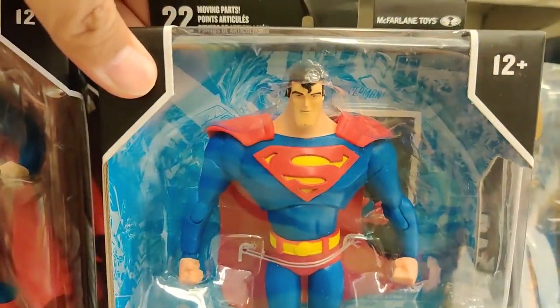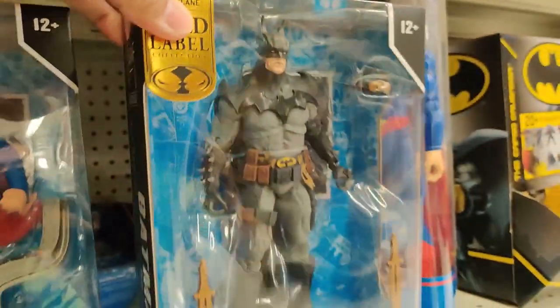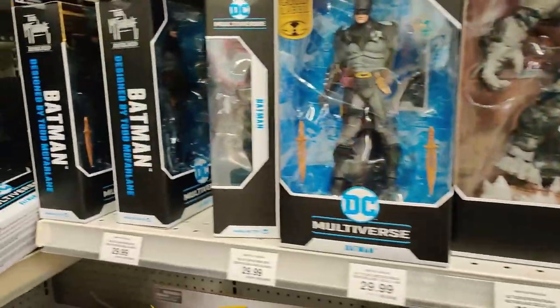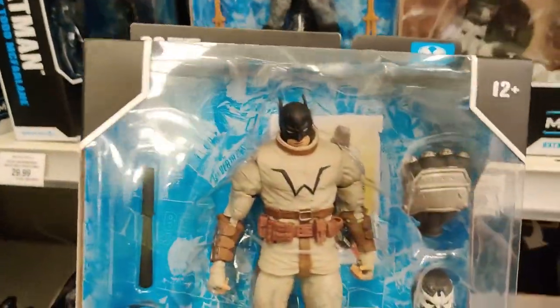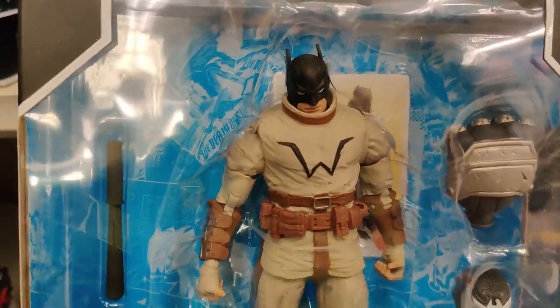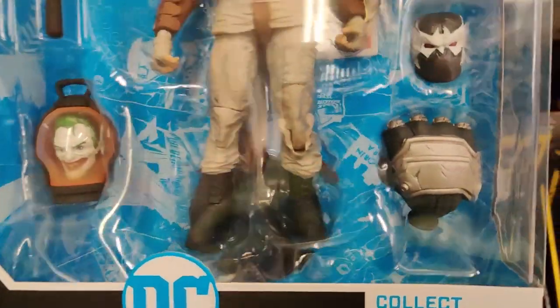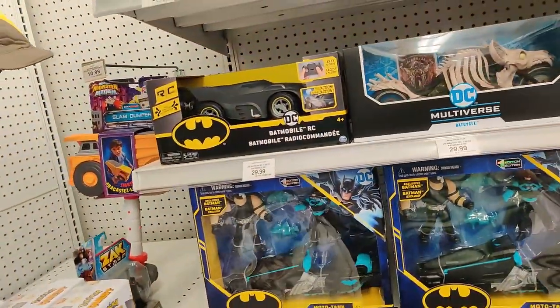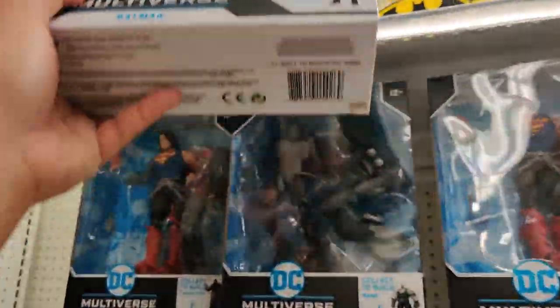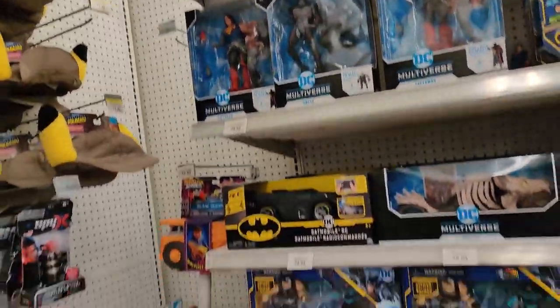Yeah, animated Superman. Gold label Batman from McFarlane. And yeah, just a lot of those gold label Batmans. There's the Scorched Earth Batman with the head of Joker. Always good to see him. All those big Bane parts, man. Crazy. Yeah, let's put him up here where people can see him. There we go. All right, let's get going.